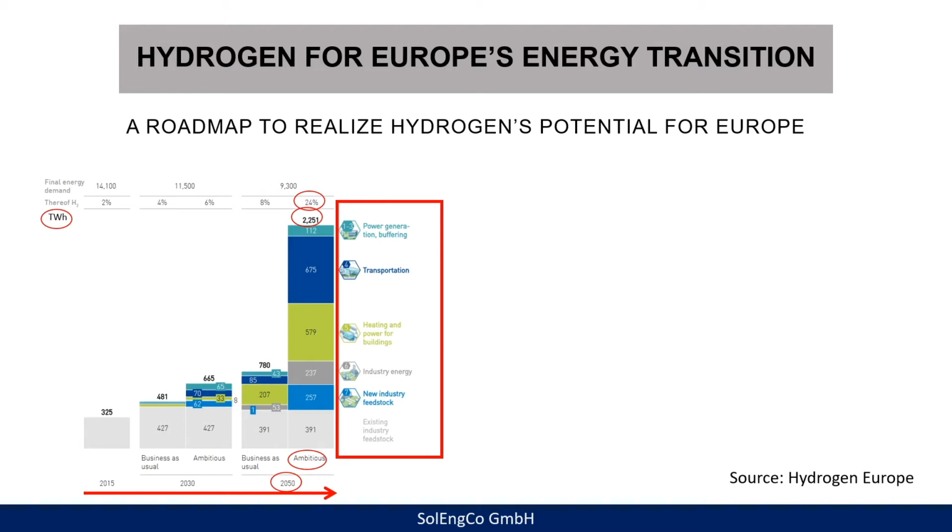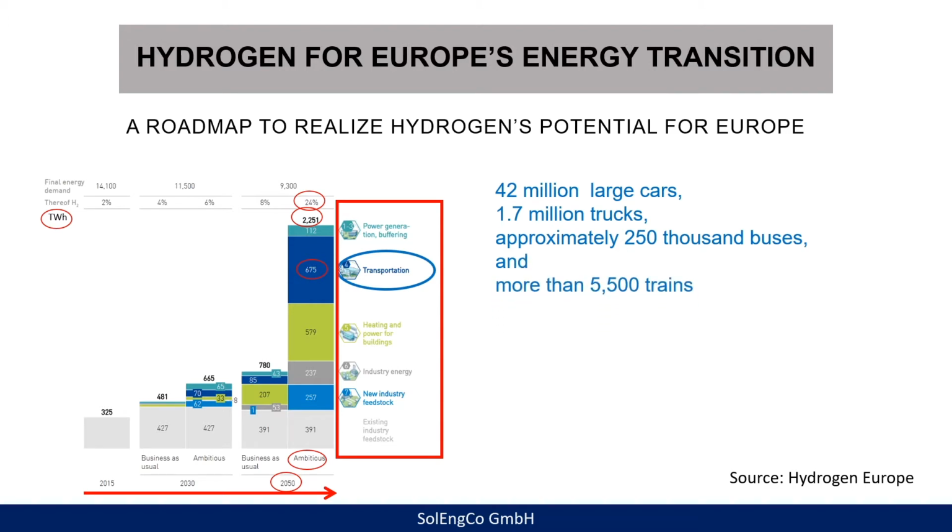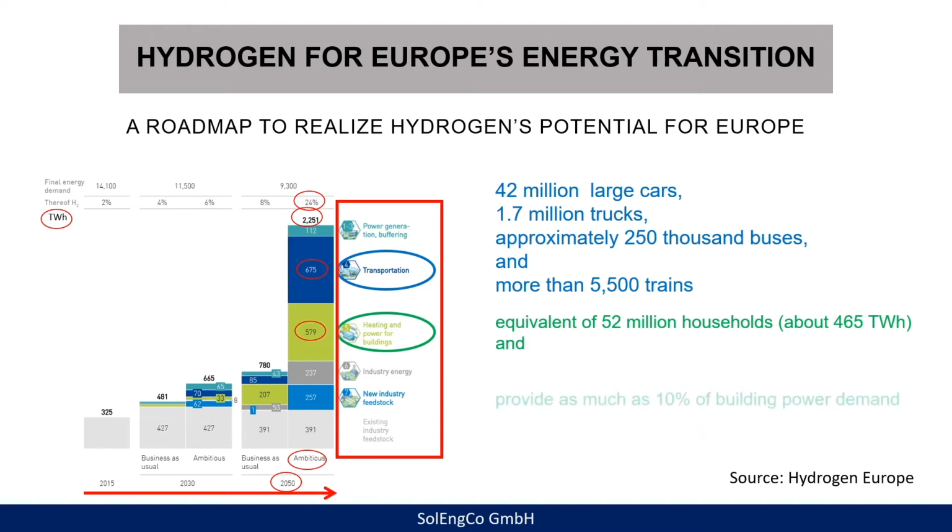Let us pick up the largest sectors shown here. The transportation needing 675 terawatt-hours, which should fuel about 42 million large cars, 1.7 million trucks, approximately 250,000 buses, and more than 2,500 trains. One more example would be the second largest sector here, which shows the demand for the heating of the power for buildings. The calculated energy of 579 terawatt-hours should heat more than the equivalent of 52 million households, which is approximately about 465 terawatt-hours, and provide as much as 10% of buildings' power demand.